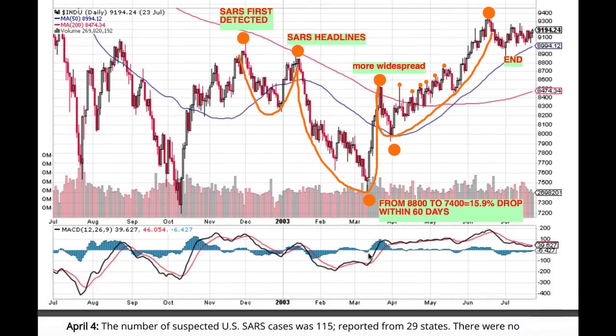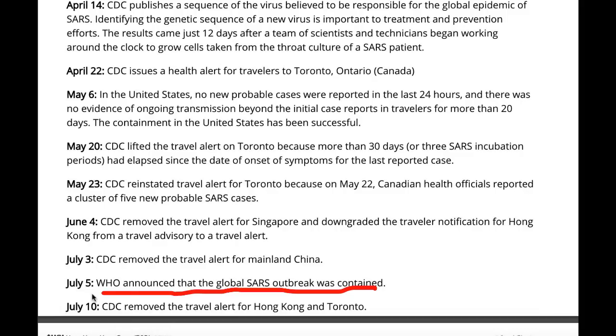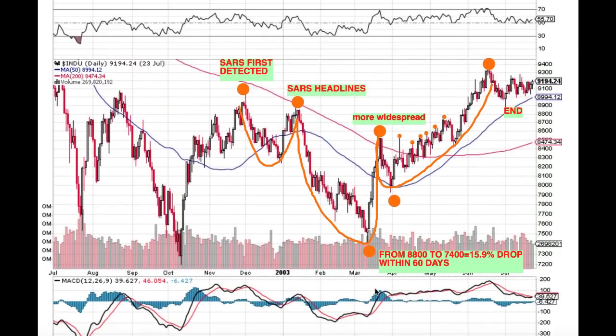So let me show you some other stuff right here. We go through the timeline, and basically we get to July 5th. The World Health Organization announces that the global SARS outbreak was contained. Now, what is happening between March 12th and July 5th? Well, at this point the market has priced everything in. They priced the worst case outcome. And so when they announce, hey, this stuff is really bad and serious, the market starts moving higher.